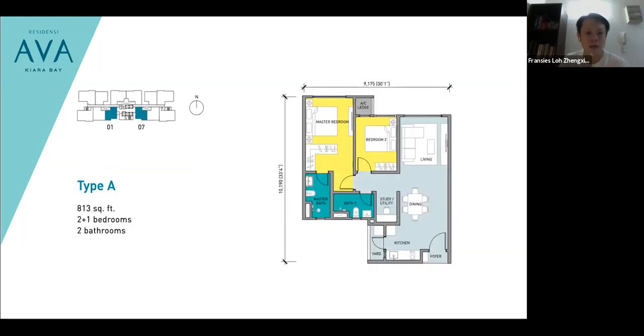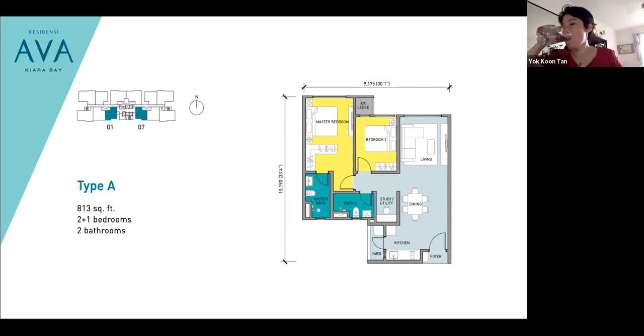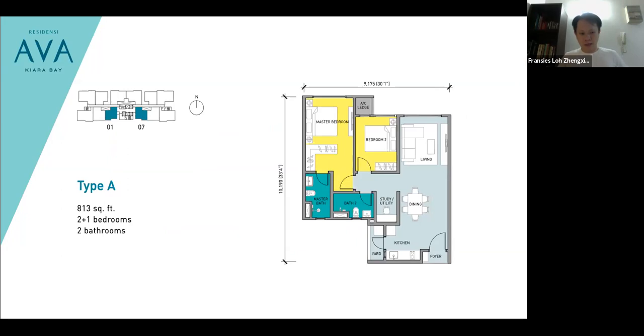Type A. Okay, this is the 2 bedroom concept, 813 square feet, comes with 2 bedrooms. Bear in mind again, I need to remind you all, every type also comes with 2 car parks. You all need to remember that. So this type is a good investment product.